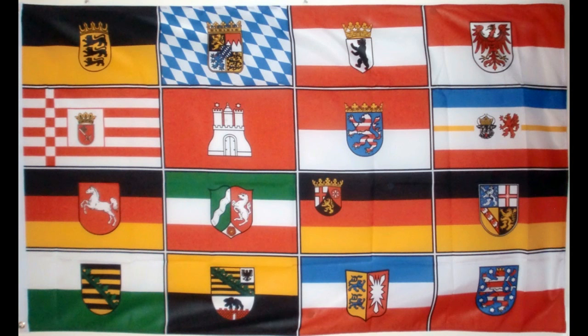There's been a number of flags in German history, however I'm going to focus on two: the first flag of the German Empire and the current flag. I'll start with the red, white and black, which has a far more interesting history.